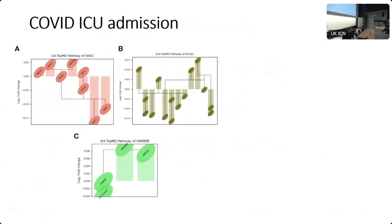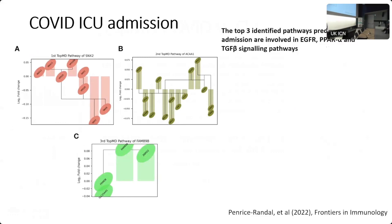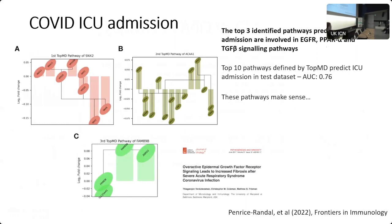Then we took the same data set and wanted to see if we could use TopMD pathway information to predict ICU admission. These are the top 3 pathways that came out. Here are your log2 fold changes that you might be familiar with from traditional RNA-seq analysis, and these are the genes that are within the pathways. And then when we looked into the literature at what these actually meant, we found that these made a lot of sense.